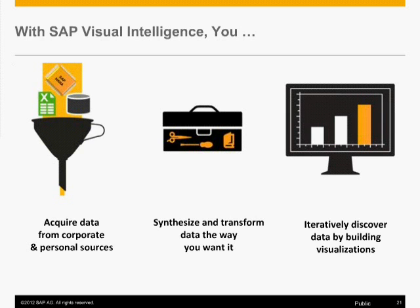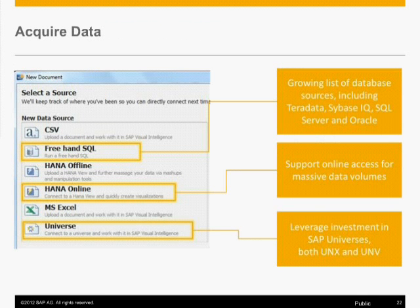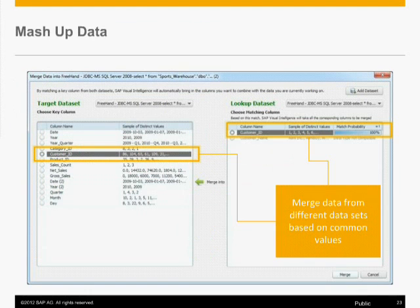So as I have mentioned, you can extract data from flat files, CSV or Excel. You can extract data from Universe, from ANA. But you can also extract data from SQL. If, for example, there is a database that you really need to connect to quickly, but there is no metadata defined, no Universe, you can, with just one single SQL statement, extract some data. You can mash up data. So this is the data merge.